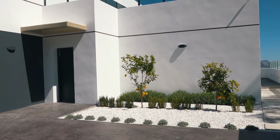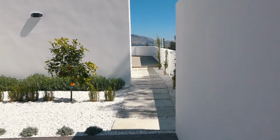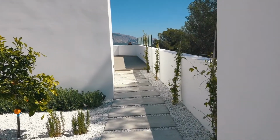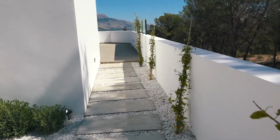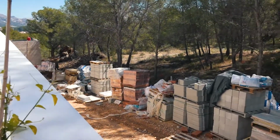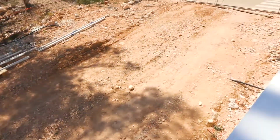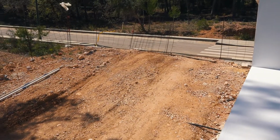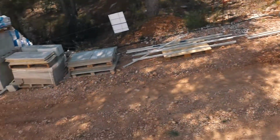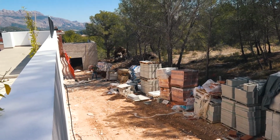Okay, so from the front door then, let me take you down the side of the property here to show you the garden and the swimming pool area. And just over this wall here is where they're in the process of building the driveway onto the property from the road. Building this driveway down the side of the property, down to the garages at the rear.